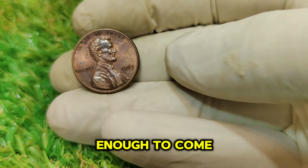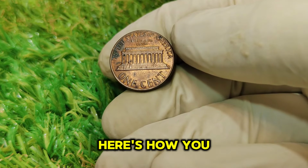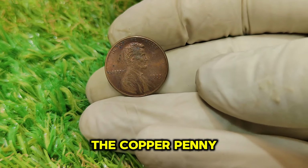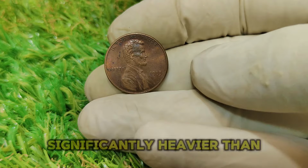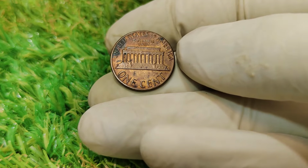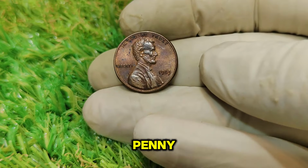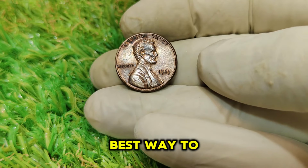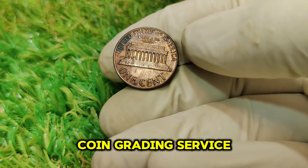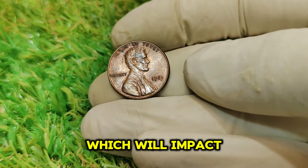If you're lucky enough to come across a 1983D penny and wonder if it's the rare copper version, here's how you can identify it. Look for the following features. The copper penny should weigh around 3.11 grams, significantly heavier than the standard 2.5 grams of the zinc-coated version. When dropped, the copper penny produces a distinct, deeper tone compared to the zinc penny. Of course, the best way to verify a rare coin is to have it professionally graded by a reputable coin grading service. They can confirm its authenticity and assign it a grade, which will impact its value.